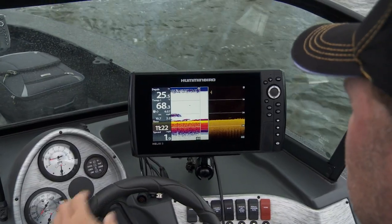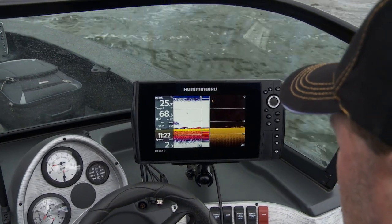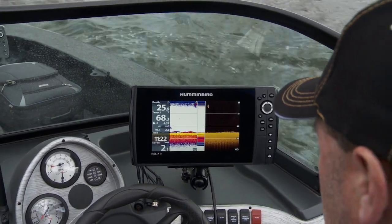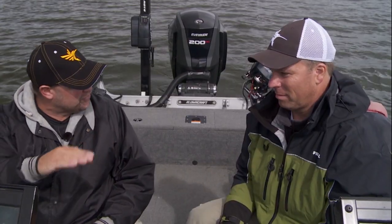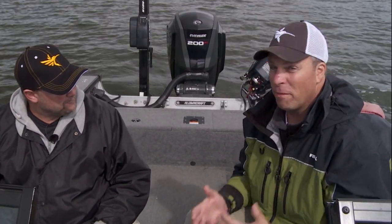I know a lot of these are fish on the bottom and they're just a straight line, but Jeff, I've never totally understood what is the technical reason that fish show up as an arc one minute, and then the next minute, some of them are showing up in just that straight line. You know, John, there's some physics behind there.